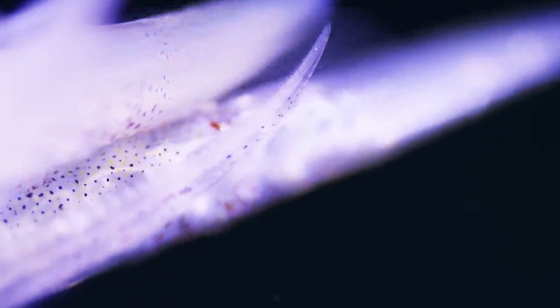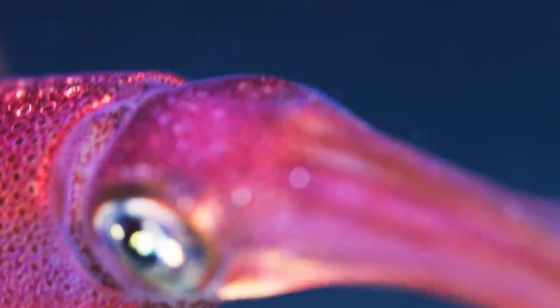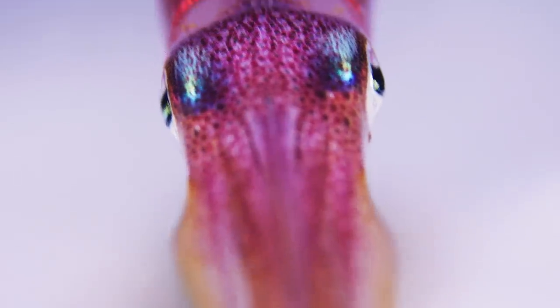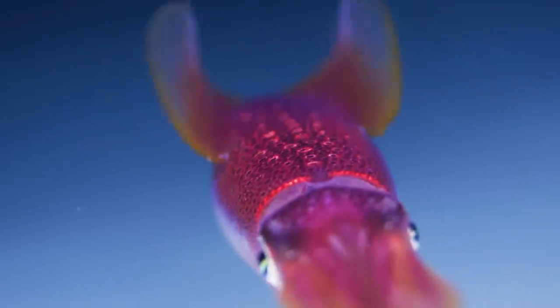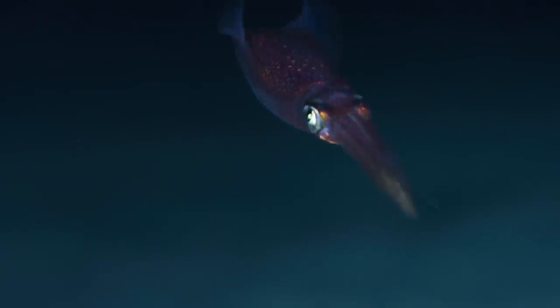It has 10 tentacles surrounding its mouth and beak. The two long ones are used to catch its prey. Although the squid feeds mainly on fish and crustaceans, cannibalism can also occur. Squid actually travel extensively every night, from their daytime depths to the surface where they feed and reproduce.